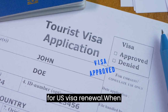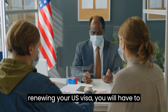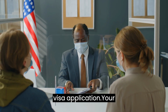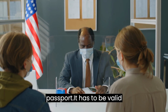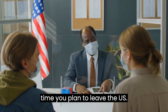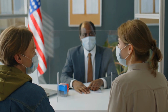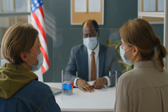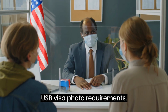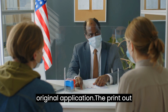Required documents for U.S. visa renewal. When renewing your U.S. visa, you will have to submit similar documents to your initial visa application. Your passport. It has to be valid for at least another 6 months from the time you plan to leave the U.S. Any previous passports that have an expired U.S. visa in them. 2 passport-size pictures in line with the U.S. visa photo requirements. Not the same ones you used in your original application.